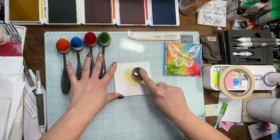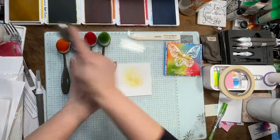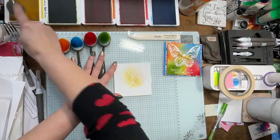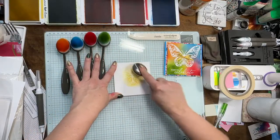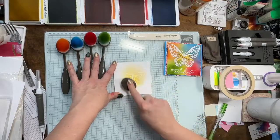I like to think that it's kind of like the light within that's reflecting out. I also will tap the corners on the ink pads to absorb the ink that's not being used but is being collected in that general area.